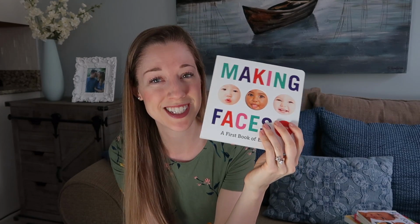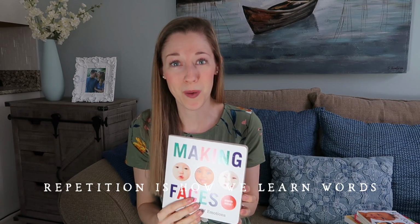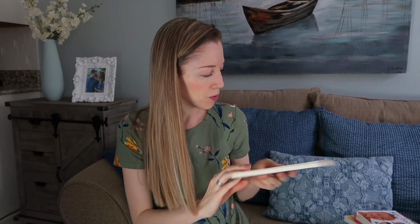Same with this book. It has 50 baby faces, so that's a ton of repetition. Every time we repeat a word to a child, their brain is firing and they're understanding that the word connects with what they're seeing visually. Repetition is so vital for them learning new words. So that's why I love to repeat words.